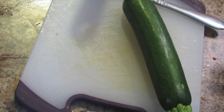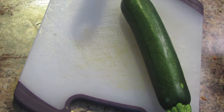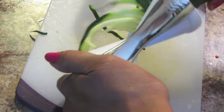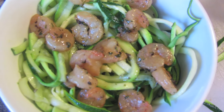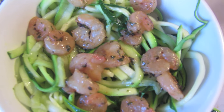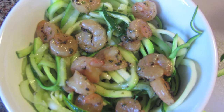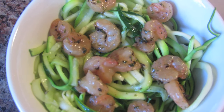To go along with the garlic and herb shrimp that I made, I'm going to be making zucchini noodles and kind of make it like a pasta dish. For this meal with the shrimp, I have to make the zucchini noodles every day. I can't pre-prepare them because if I do, they'll get soggy and they won't taste good. So every day that I want to have this meal, I have to make the zucchini noodles that day. So this is just the shrimp with the zucchini. This is the dish that I usually make.